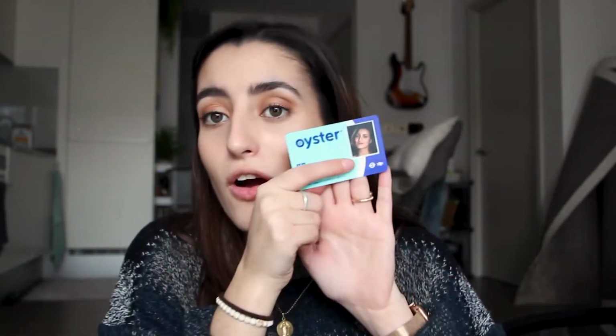You do have to apply for those, just in case I'm just gonna cover it. But basically, you get a little card with your face on it. It does cost £20 to apply to this, but you only pay that once, and that's it. You always top up online on your account, and you just have a travel card. So you just tap in and tap out everywhere you go, and you're saving money.